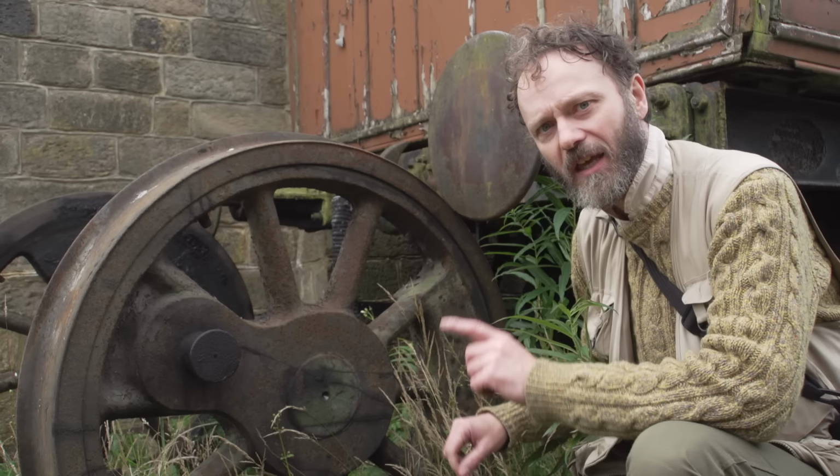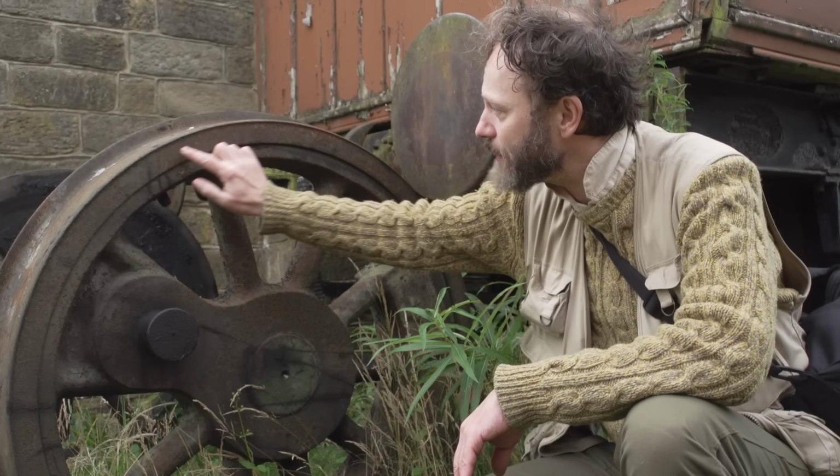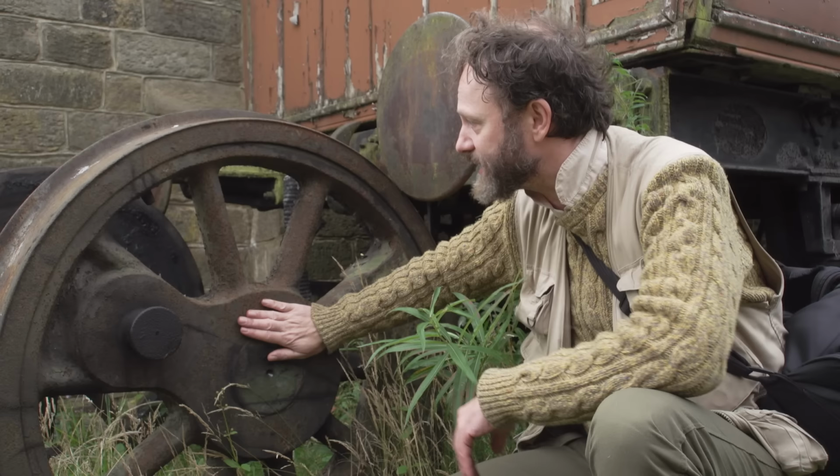This may look like one large piece of steel, but actually it's not. There's a cast section in the centre here, which comes out to about here, and then from here to the edge is what's known as the tire, and this is a separate piece of steel. This would be heated up so it would expand, and then it would be put over this cast section here and allowed to cool down and contract, and as you can see, it's achieved a very, very precise fit.